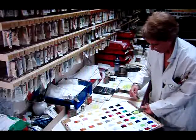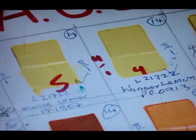Finally, inspectors time how long it takes the paint to dry to the touch. Each color has a specified drying time, ranging from 2 days to 2 weeks.